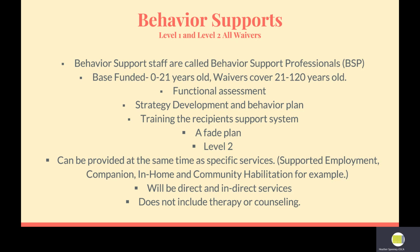Level 2 comes in when there are serious regressions or no progress is being made. They also can be brought in when there are very complex needs and it is looked at that they need a higher level of attention to the situation. Basically, if you try level 1 behavior supports and it just doesn't seem to be helping in a fair amount of time, then they move up to level 2 and ask for a different level of assistance.